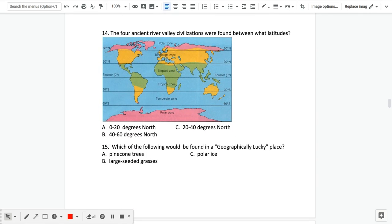All right, number 14. The 4 ancient river valley civilizations were found between what latitudes? So use this map. Okay, what latitudes were the 4 found at? So remember we have one here, we have one here, okay? We have one here and here. So between what degrees were they found, okay? What degrees were those found? A, 0 and 20 degrees north, B, 40 and 60 degrees north, or C, 20 and 40 degrees north.